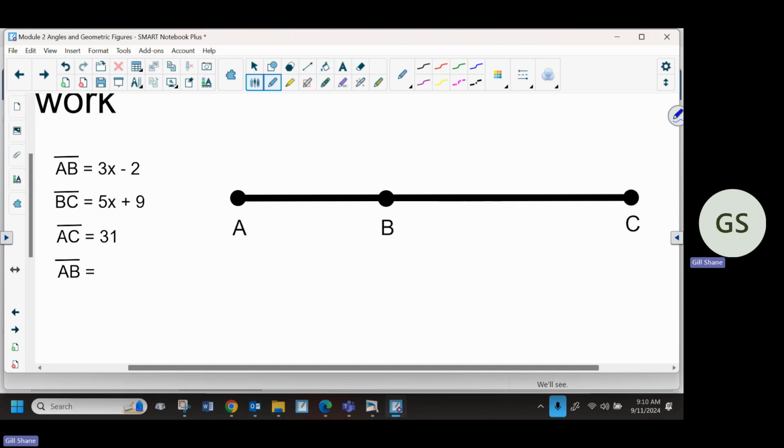All right, if you don't have a phone up, please. I don't want to see any phones. If you don't have a calculator, try to find one around you. If you don't have one, I have a couple up here.